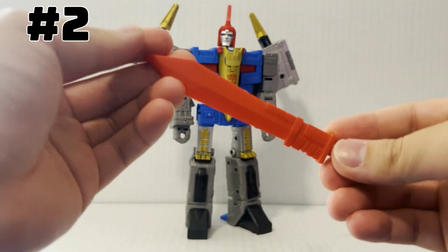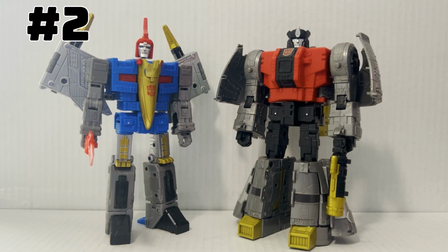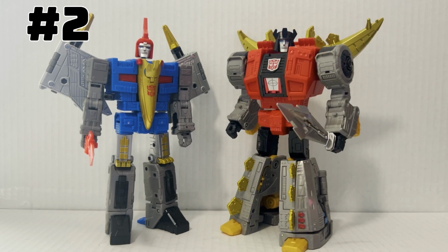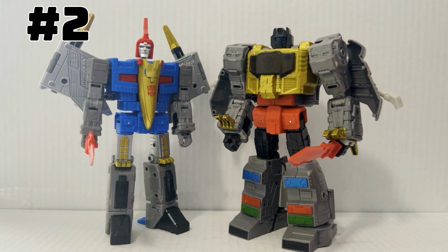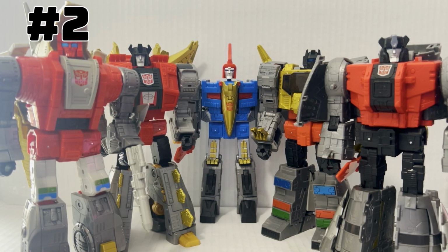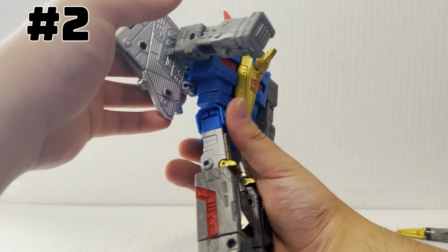Head sculpt looks great, paint looks great, transformation is super simple, but it didn't need to be complicated in the first place. Accessories are really good here, and the fact they were able to also give Grimlock's other sword, or his sword in general, was also a nice gesture to have one figure have an accessory for a figure they will more than likely pair this guy up with.